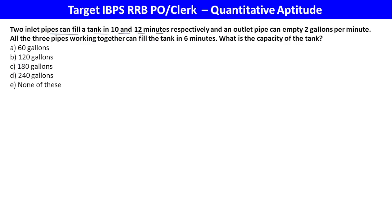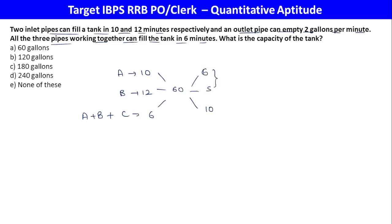2 inlet pipes, right, respectively, outlet pipe, right, all the 3 pipes, okay, A inlet pipe, B inlet pipe, C 2 gallons per minute, A, B, C, 3 kalisi work chesthe, 6 minutes, then LCM is 60, 10, 6, 5, 10. Empty. 6 plus 5, 11. 11 lo nunchi positive 10.